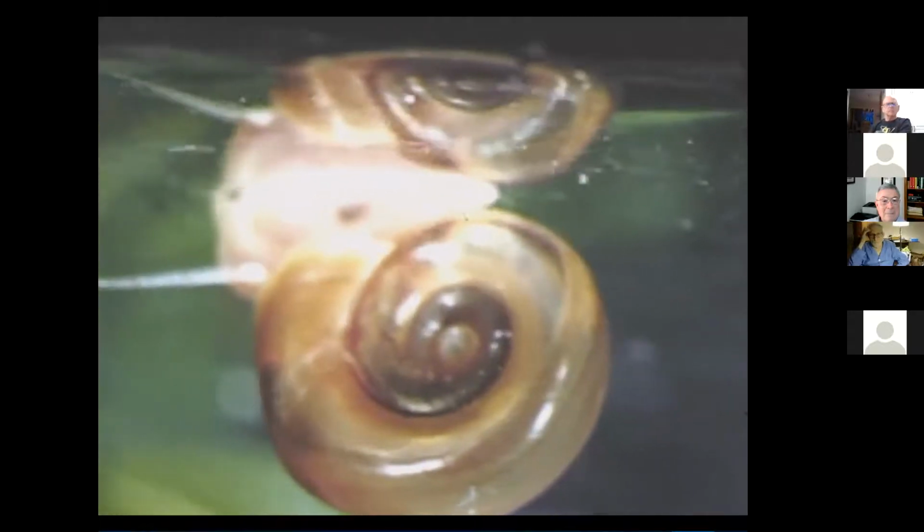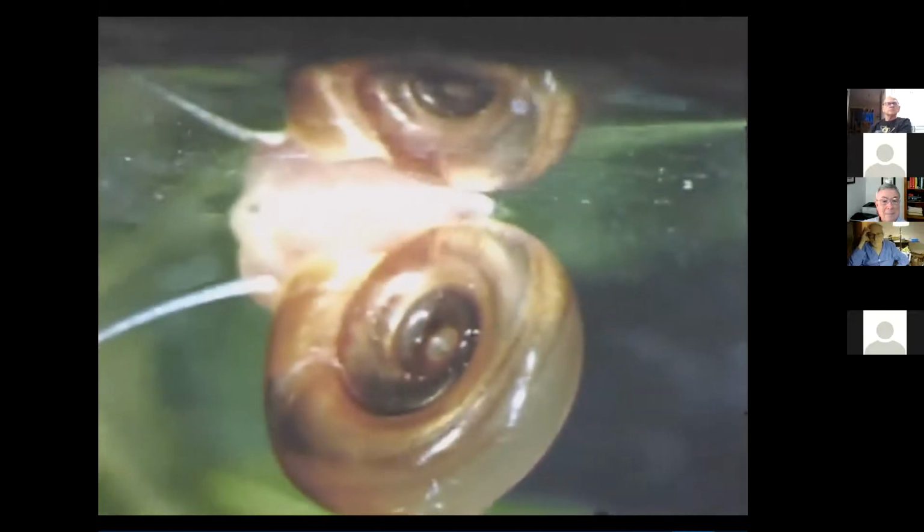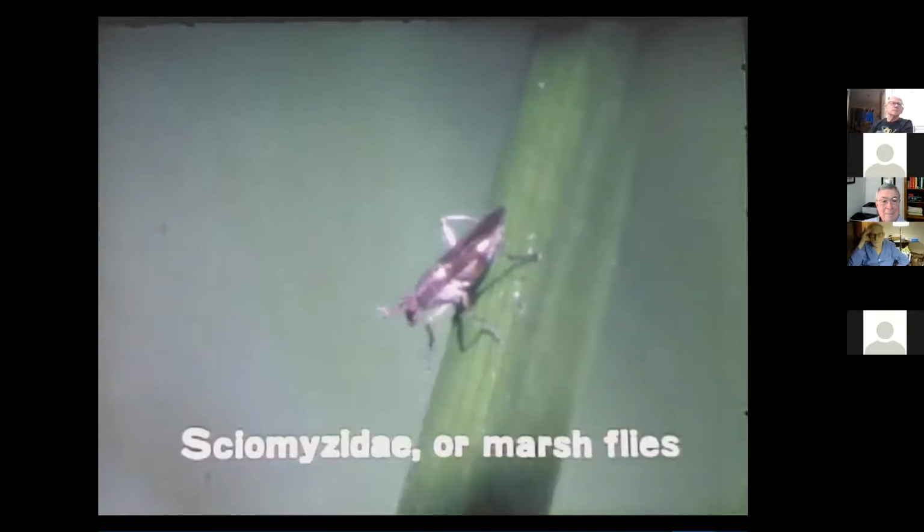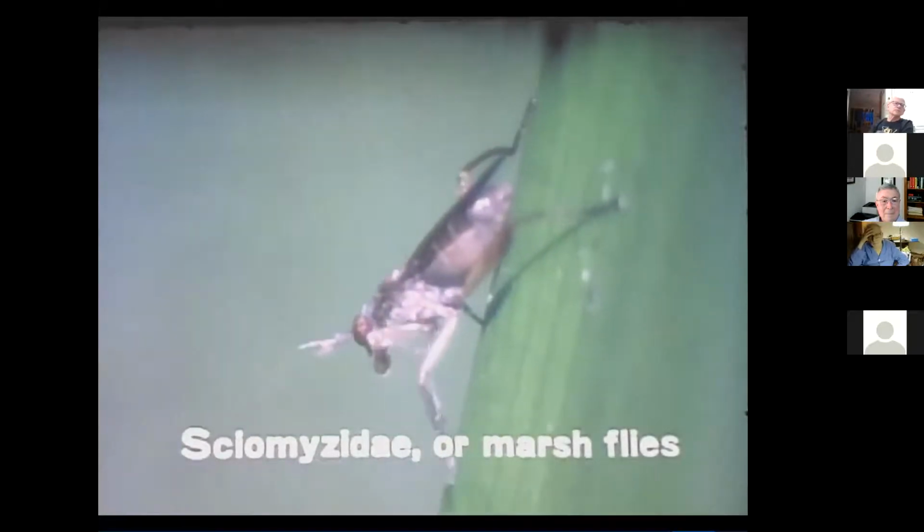Parasitologists have known this for many years, but chemicals used to kill snails are expensive to purchase and apply, only temporary in their effects, and usually toxic to fish and other organisms as well as to snails. Biological control by the introduction of natural enemies of snails may provide an inexpensive, longer-lasting control method with no danger of toxicity to other animals. Some strange-looking flies known as Sciomyzidae or marsh flies are being studied as possible snail control agents.